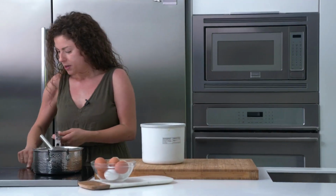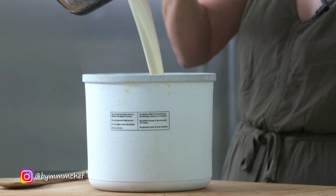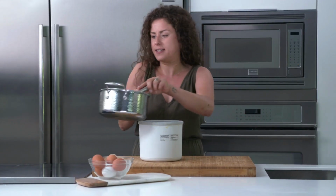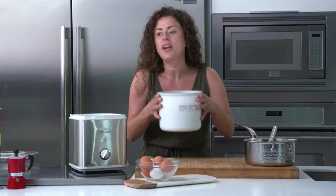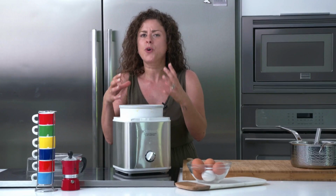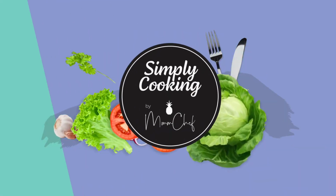I'm gonna turn off my stove and pour my froyo mixture into my ice cream insert. Look how thick and beautiful that is. This is my ice cream machine. I'm gonna get this in here with my paddle. I'm gonna get this turned on so that it's becoming the creamy, smooth ice cream that I'm looking for. I'm gonna take those cookies out of the oven so that they have enough time to cool so we can build our ice cream sandwiches.